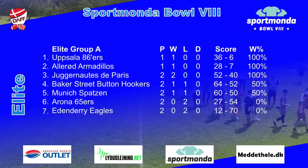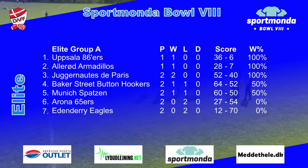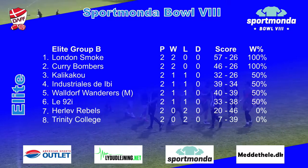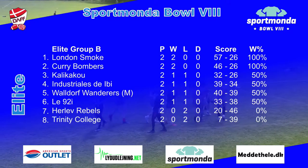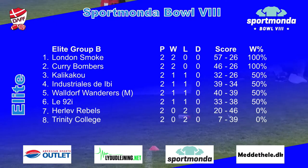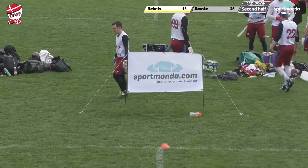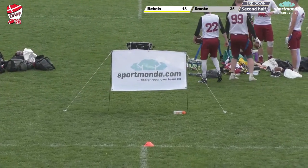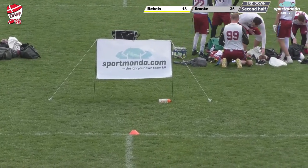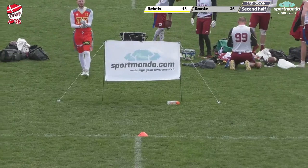And here is the standing for Elite Group A. A few teams have only played one game, a few have played two. In Elite Group B, all the teams have played 2 games. And we will be back with the next game in about 10 minutes, I think.